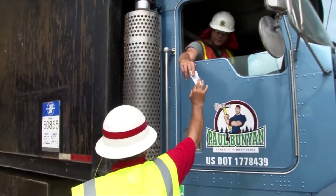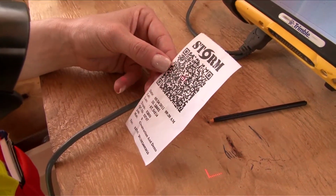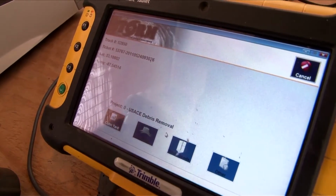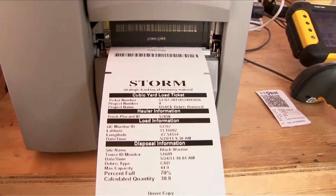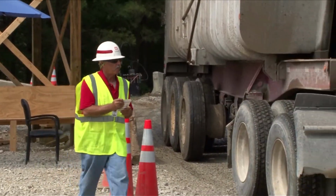Tickets are presented by drivers at disposal sites. The embedded information on the tickets is scanned and entered into the Storm application. Receipt tickets are printed for the driver and for other managing organizations.